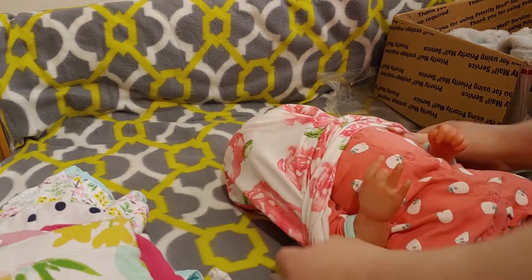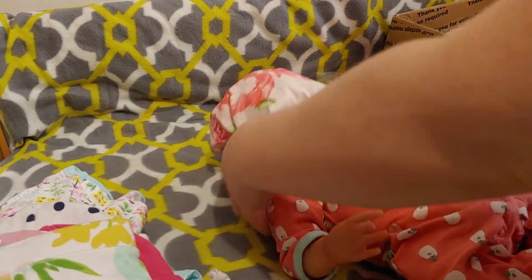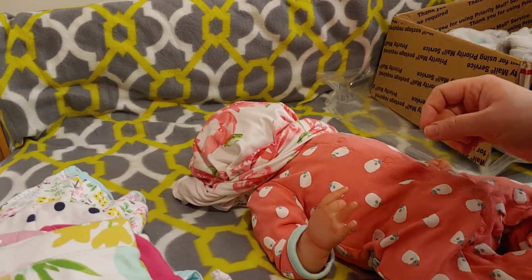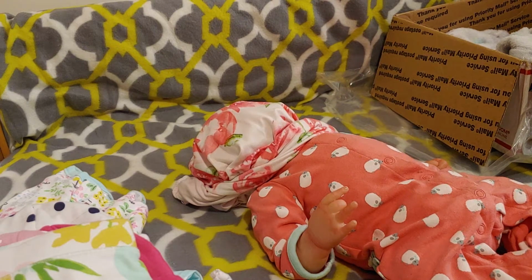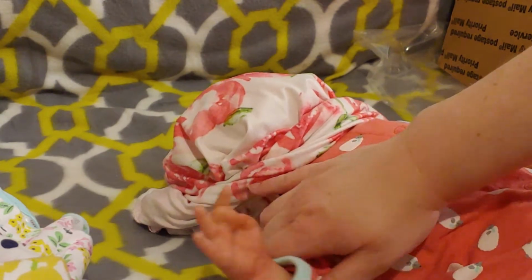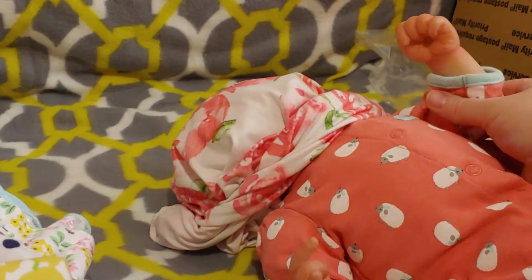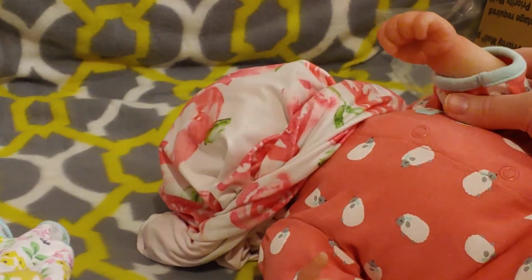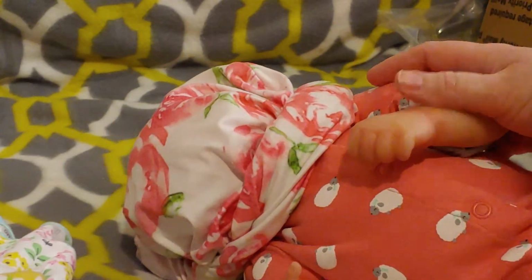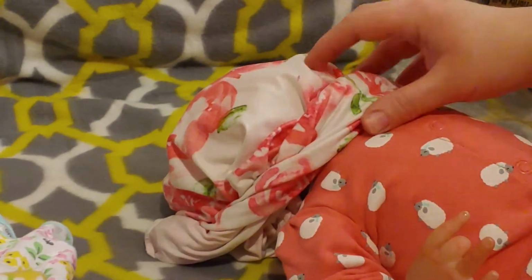So, your head's trying to fall backwards. It's so heavy. Okay. So here's her little hand. Let's see, can we do a zoom? Check out her little hand. I can see this little hand. She's textured. So cute. Okay. You ready?